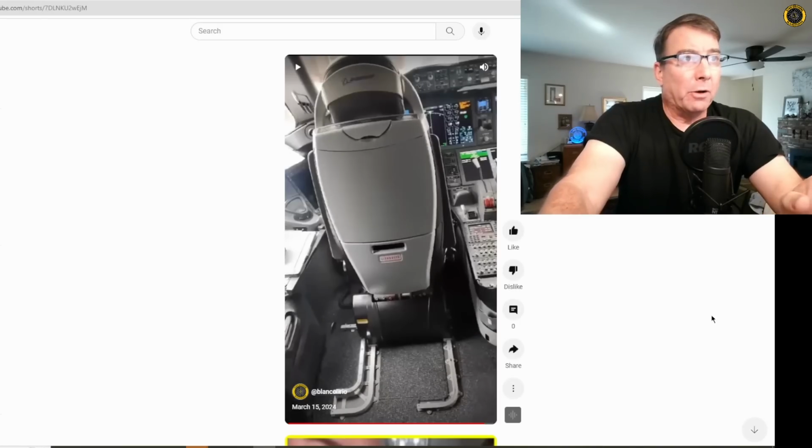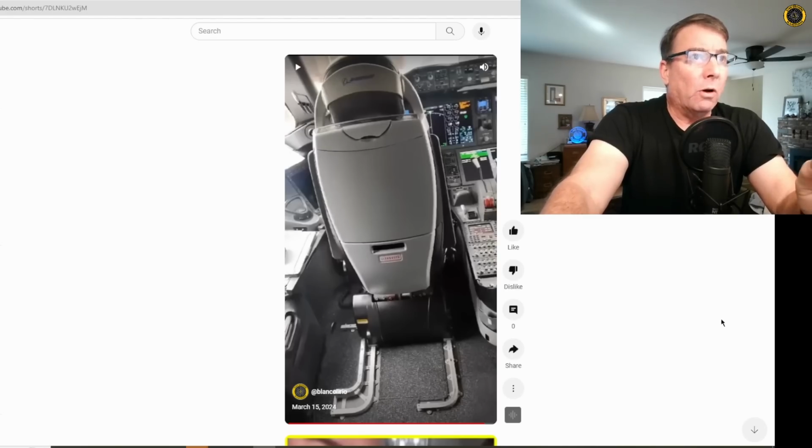Now this video has emerged, and I don't know if this is the actual incident aircraft after the incident, but here's a case where a loose rocker switch is moving simply by pressing down on the cover.